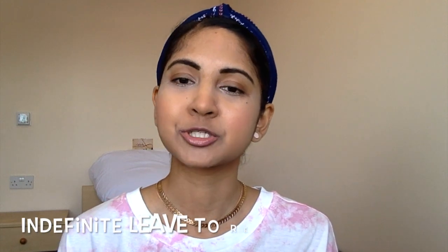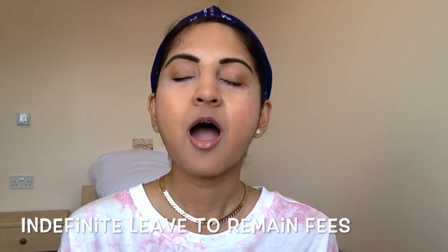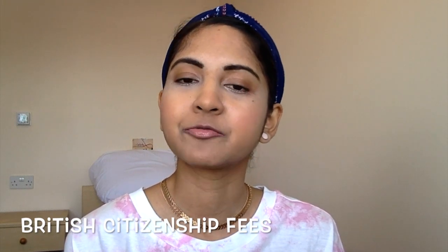How much does it cost to apply for an ILR? ILR costs around £2,400 per person. How much does it cost to apply for British citizenship if you have an ILR? So the cost for British citizenship is around £1,300.